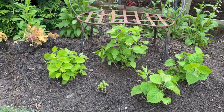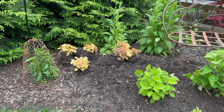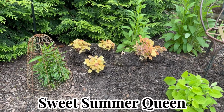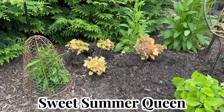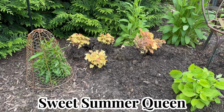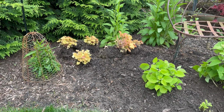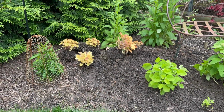Alright, the wee whites are in the ground. I am going to move this phlox over with the other one. I forget what kind of a phlox. I think it's a Monrovia. I'll put it on the screen if I can remember. And I'm going to get these heuchera in the ground. And then I think I'm going to call it quits for the evening.